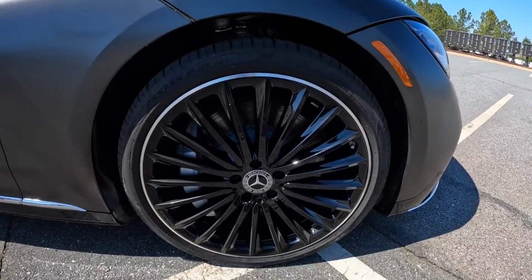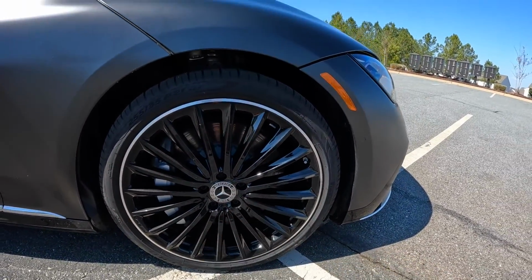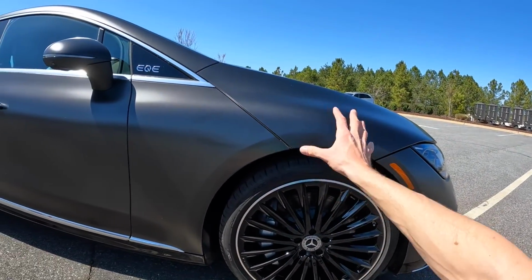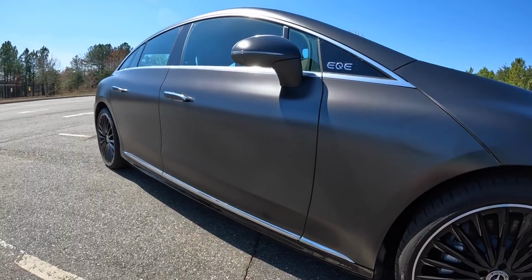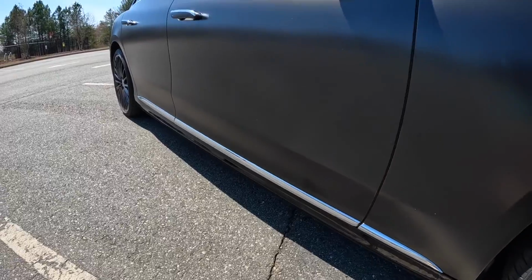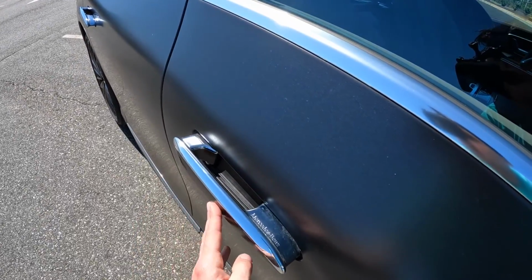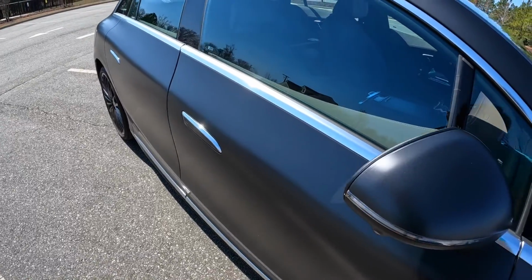And then at the side, we have a set of 21-inch multi-spoke wheels, nice polished lip with your Mercedes badge in the center, a few nice curves throughout the front fender, and a very sculpted side profile. You have some gloss black and chrome trim for the side skirt, and then your door handles have the chrome as well as the body color. I like how they pop in and out.